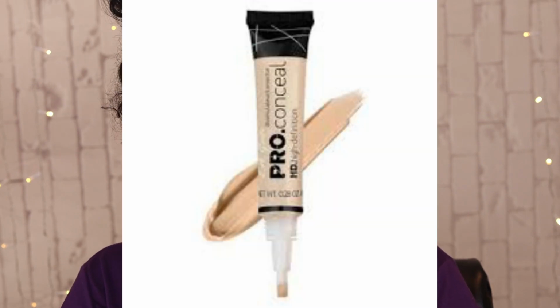Next is the Pro Conceal from LA Girl, the High Definition Concealer. Let's take a look at that and see what we think. Okay. I can already tell you guys it's way too drying for mature under eyes. I can see that immediately. It really looks crunchy under there already.